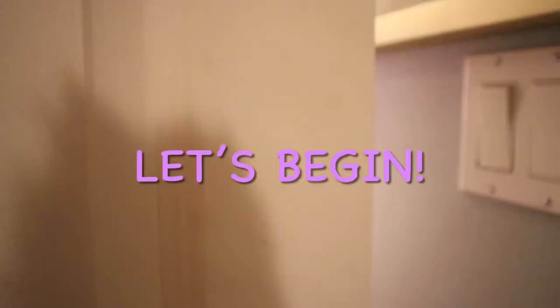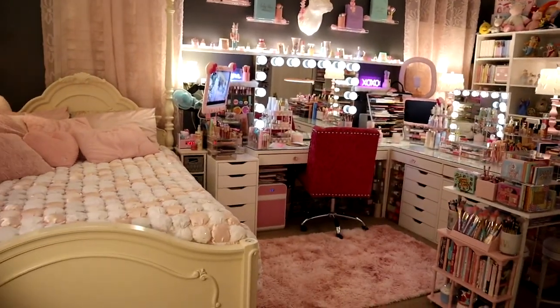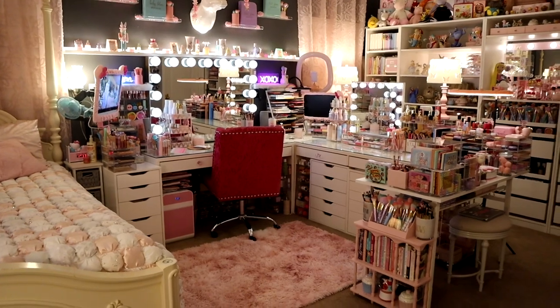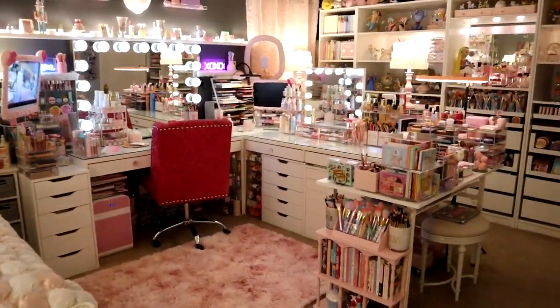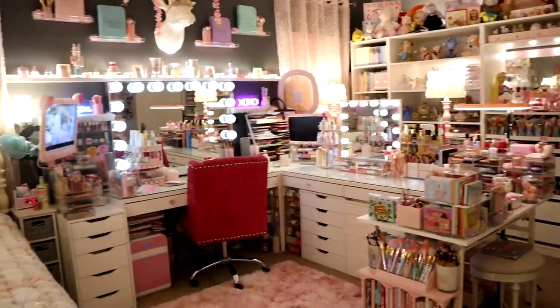So here is my beauty room. Oh, I just love it. Every time I come in here, it is so fun. I always have a smile. And yes, this room reflects my character. I love a lot of little gadgets, little things.